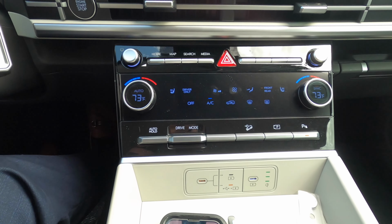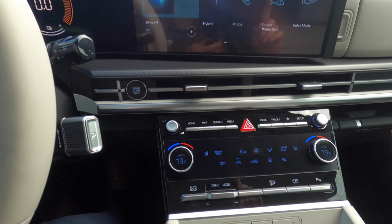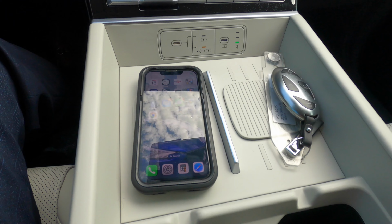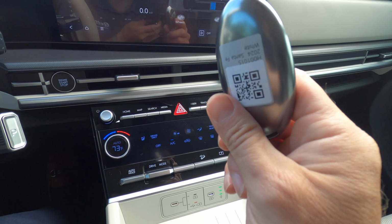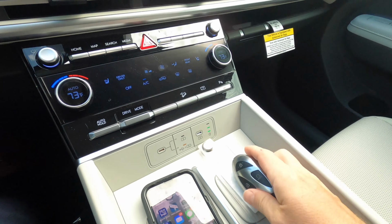With dual climate control settings, and I like that we still have physical buttons to make it a little bit easier. You don't have to use everything through this infotainment screen. Wireless charging pad, and if you want the his and her, you've got to go calligraphy with 2 USB ports. And the key fob for the new Santa Fe Hybrid.